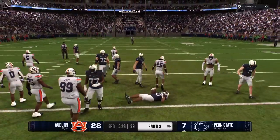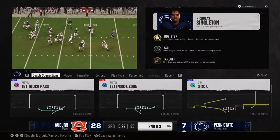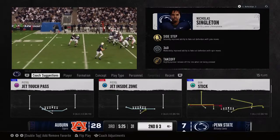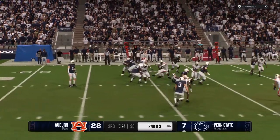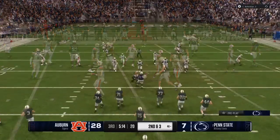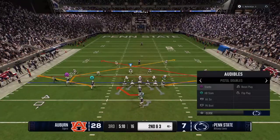And he does a really nice job finding open space and making a good gain before the stop is made. You want to talk about making it easy for an offensive coordinator. You pick up a bunch of yards on first down, make that second down really, really manageable. That's a great job by the offense. They can really be aggressive after that last play. It's 2nd and 3.